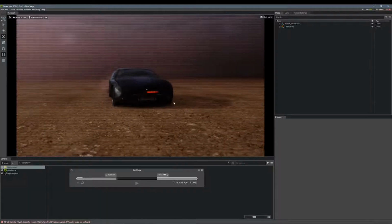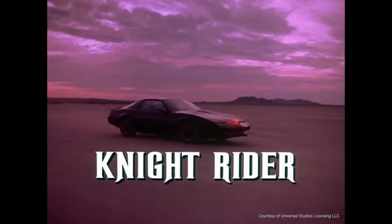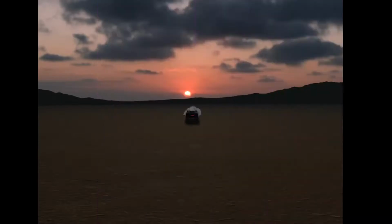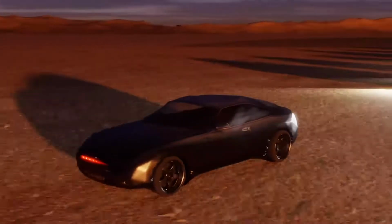We uploaded a picture of Kit, the iconic 1980s AI car from Knight Rider, and brought it to 21st century AI-powered life. Knight Industries 2000 here in full 3D. I think that got their attention, Michael.